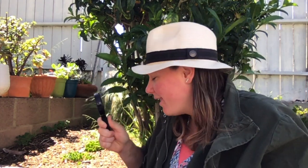If we go from looking up to looking down, there's all sorts of bugs we can find crawling around helping out in the garden. Let's take a look and see what we find when we look down on the ground.